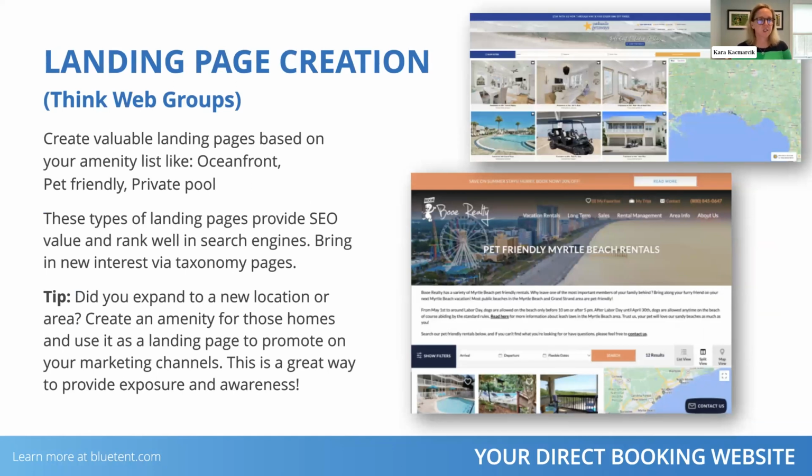And then landing page creation. I think you guys call them web groups in some capacity there. But now that our amenities are nice and organized and they're all spelled correctly and they're pulling through to the website properly, how do we really showcase those? One way to do that is with landing pages. I call these your money makers.